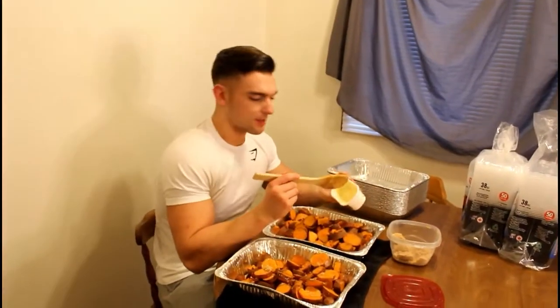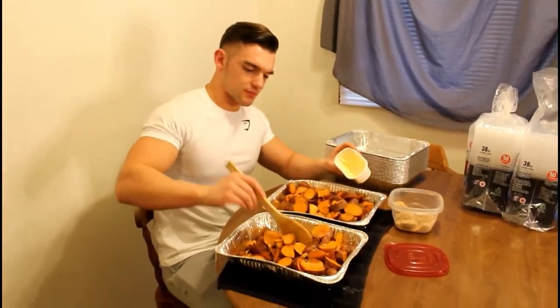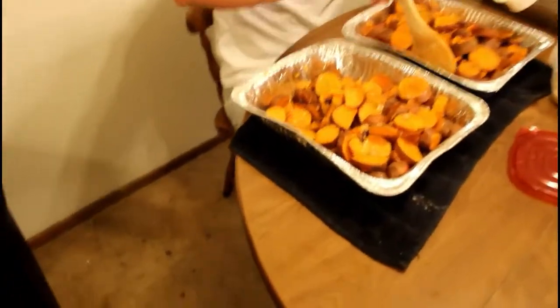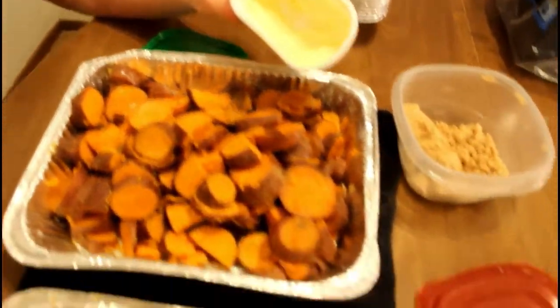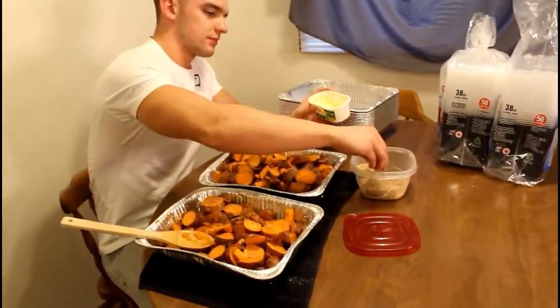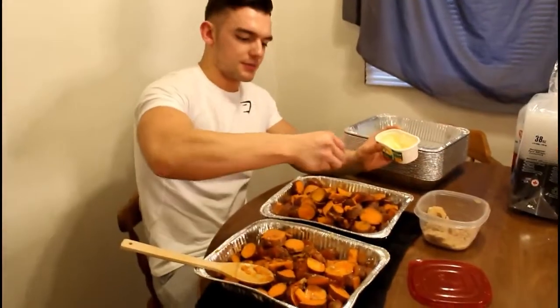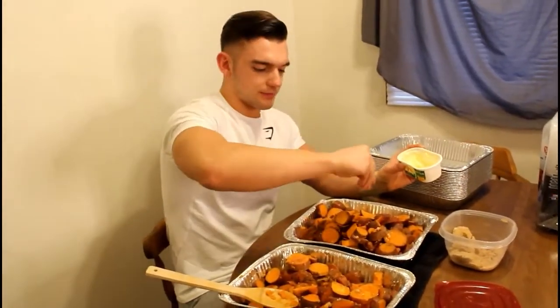Alright, I'm going to add some butter to these now. After the butter, I'm just gonna sprinkle some brown sugar on it. It helps with the taste of the sweet potatoes, makes them more sweet. I just like to get a little bit, sprinkle it on, not a whole lot.